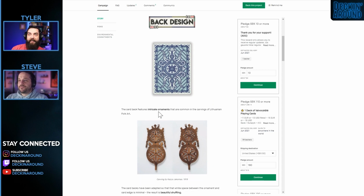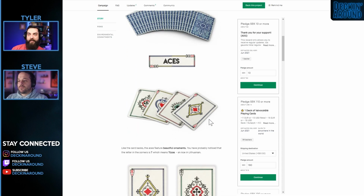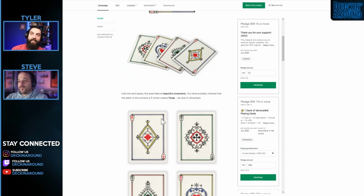And I like the fact that they talk about where the ornamentation for it comes from. I really love the story they're telling with this campaign. I mean, to me, it really jumps out. Fun deck. I definitely see Matt buying this deck. Yeah, I definitely think it's got a lot of potential.